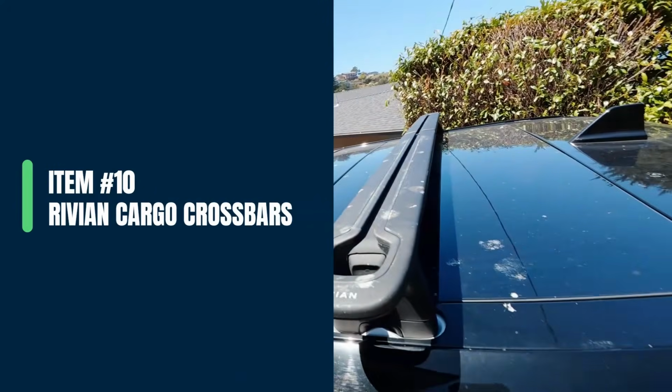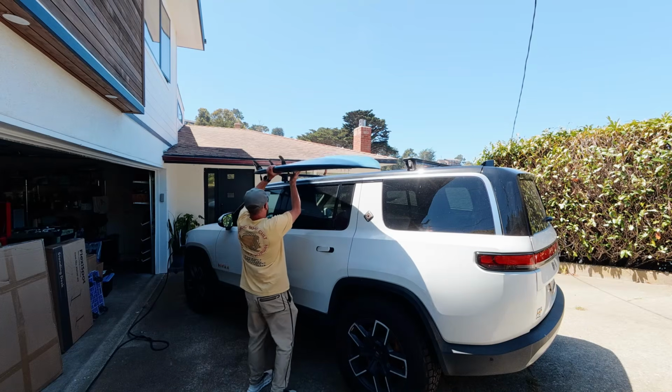The cargo crossbars by Rivian. These Rivian crossbars are amazing. Yeah, I dig them.